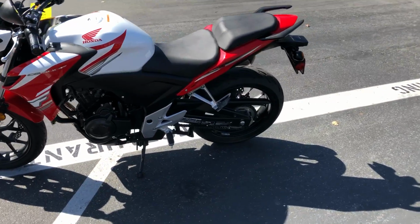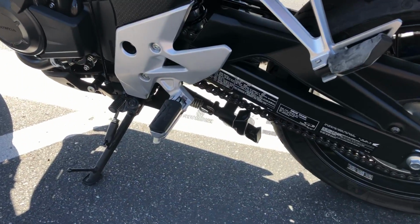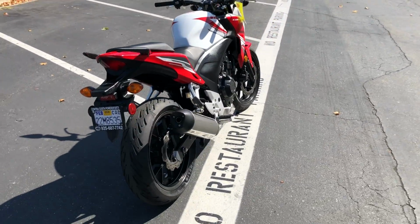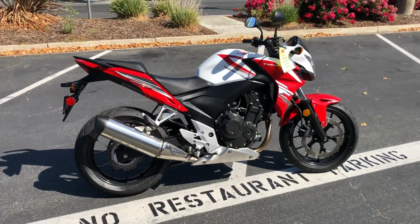We put brand new tires on it. In addition, the previous customer had added a center stand, you see right there, which is a nice feature when you want to lube the chain or do some basic maintenance on it. Our service department's gone through it, given it a clean bill of health, did an oil change, a safety check, and she's all dialed in and ready to go.